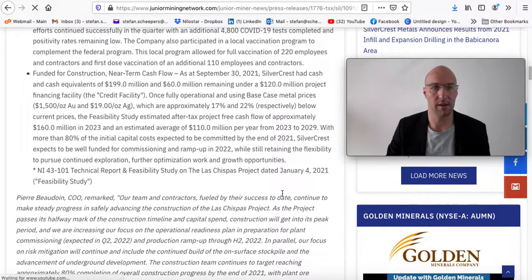Another piece of information that I found really interesting: they still have cash of 199 million and 60 million remaining under their facility. The feasibility study they did was for $1,500 gold and $19 silver, and with this they will have 160 million in free cash flow in 2023. So I think everything is good, and hopefully the price of gold and silver will go up from there. As we're talking right now, on the 4th of November 2021, silver is trading at $23 and gold is around 1780. So everything is going as scheduled and on plan, and as things are ramping up.